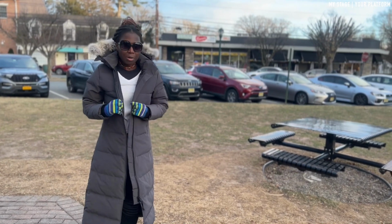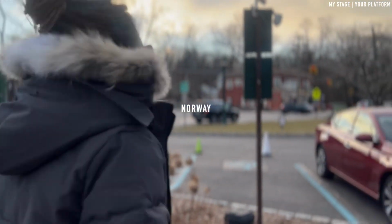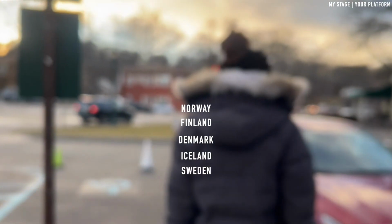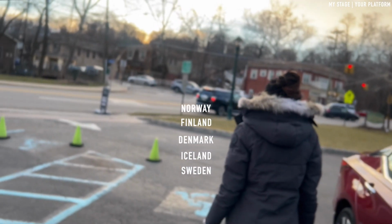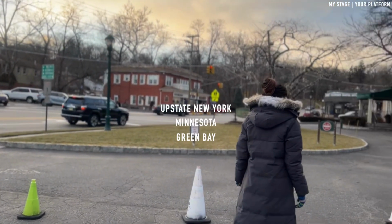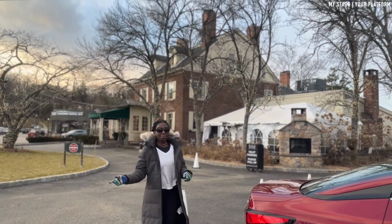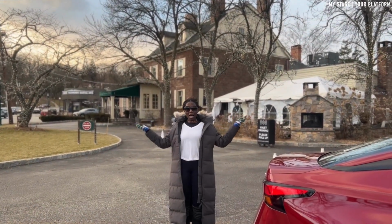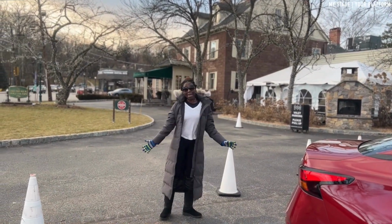But people who will benefit more from this jacket will be those who live in Scandinavian countries like Norway, Finland, Denmark, Iceland, Sweden, and so on and so forth. Also, people in the northern parts of Canada will benefit greatly from this jacket. And of course, our good old upstate New York, Minnesota, Green Bay, Alaska, and even New York City always make the cut because of how cold it gets when winter truly graces us with its presence for real. And when that happens, having a jacket like the Mystique Parka on standby always helps.